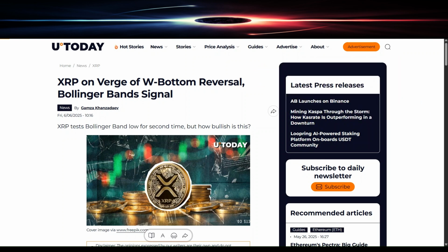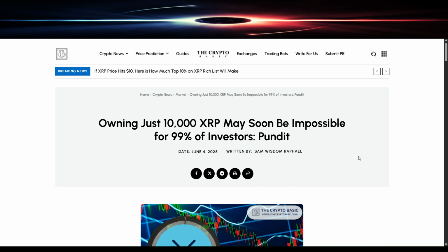So I thought we'd talk about this article here. I apologize for Bogey. I'll try to edit some of that out. Bogey's the parrot. Here, Sam Wisdom covered an article that was actually based on an X poster, talking about how owning just 10,000 XRP may soon be impossible for 99% of investors.